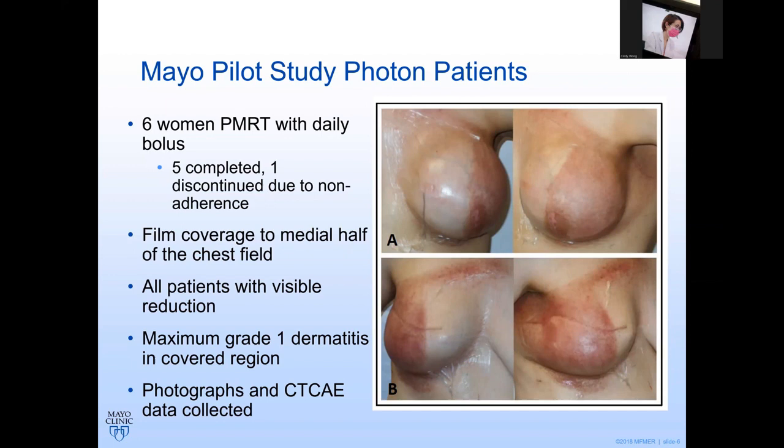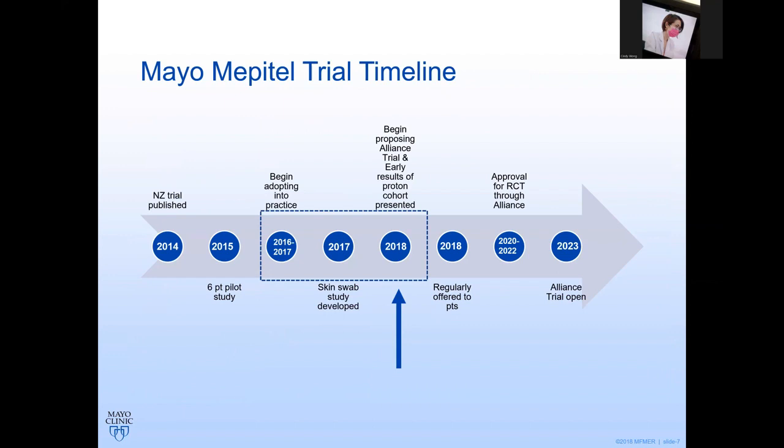Next slide. In this time frame, we actually began to adopt Mepital film into practice, so 2016 or so. We've been using it for about 8 years pretty consistently. At the beginning, it was hard to acquire. We also began to think about what studies we could develop. We developed a study trying to understand the mechanism, including acquiring skin swabs. And then we also felt like this was something that should potentially be more widely used in the United States. So we began working on the Alliance trial, which is currently enrolling. Next slide.